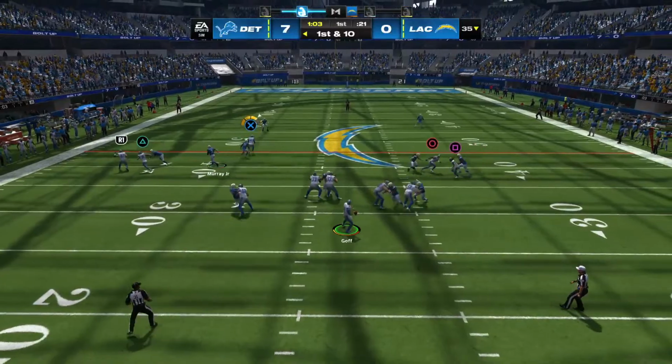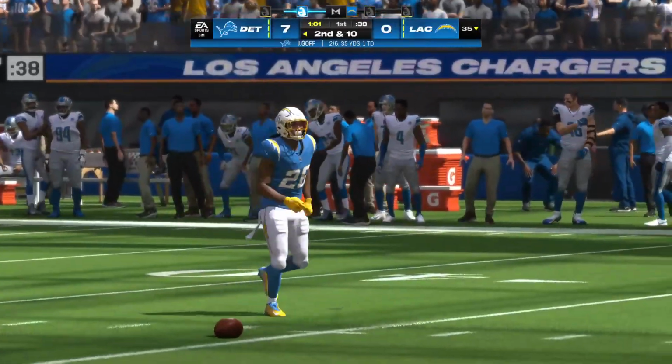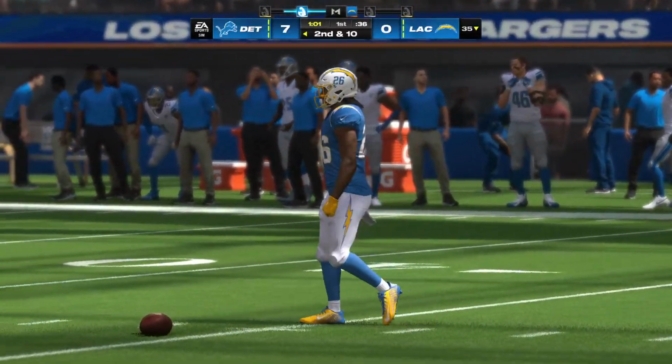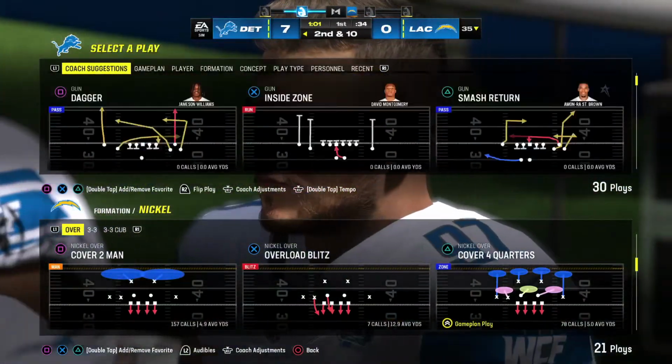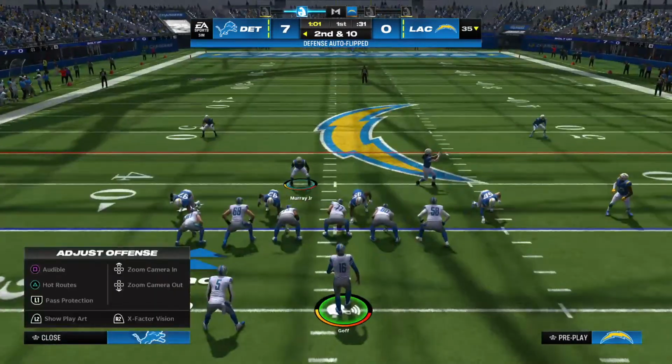On 1st down, Goff. And his throw is incomplete. We know it's not an easy job to go out and catch passes when people are trying to tackle you and knock the ball away. But the bottom line is, that's a pass he's got to have and a pass he should have caught.